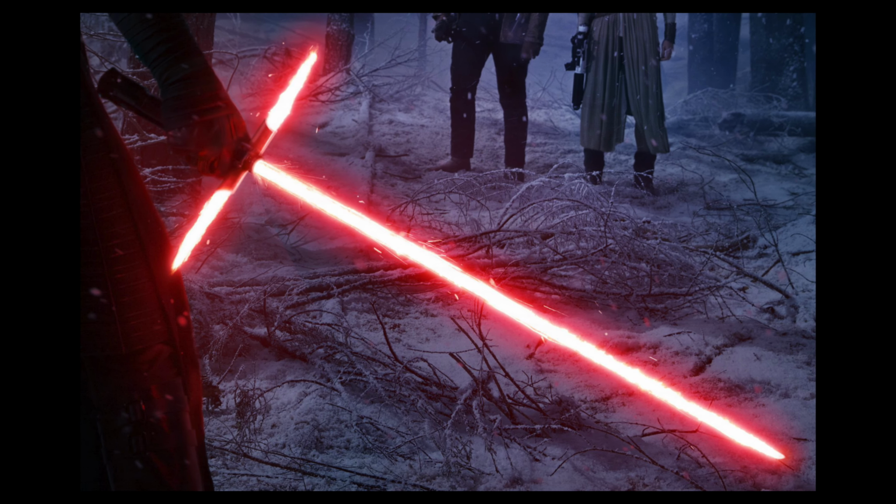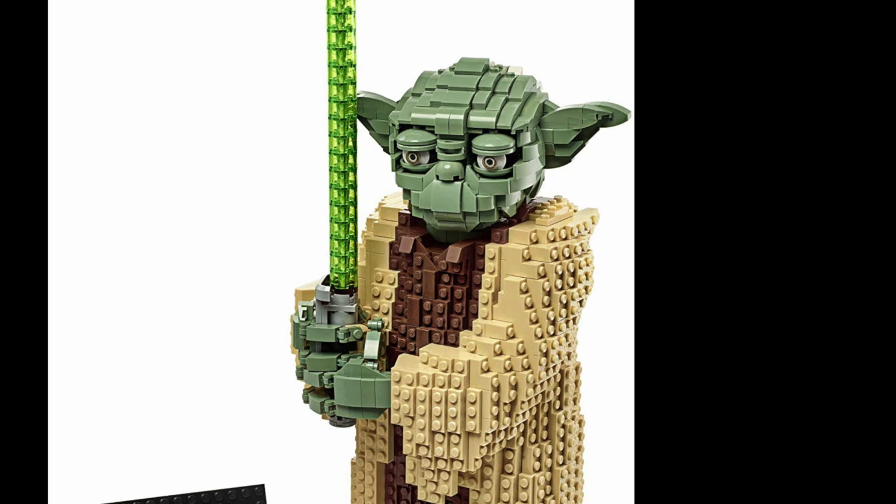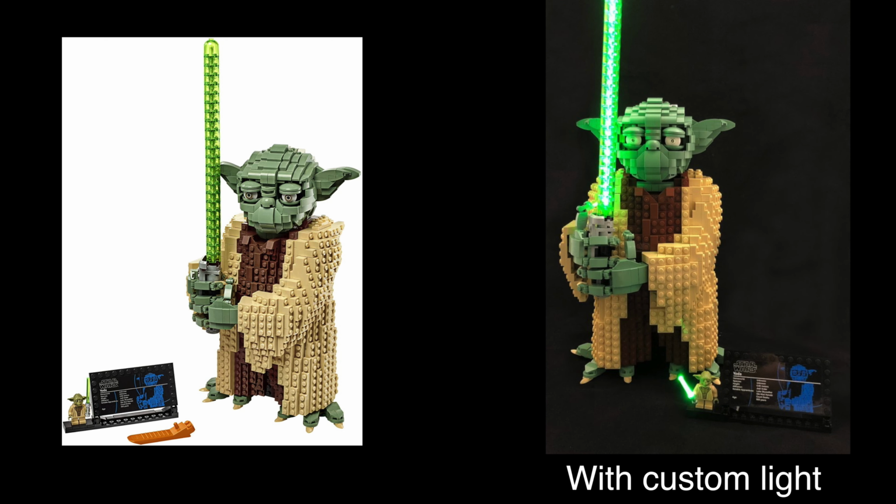I'm trying to find a picture. I'll see if I can. I'll post it here. Lego has done something similar with their Yoda, and it's the closest I've seen to a lightsaber looking appropriate for an action figure accessory.